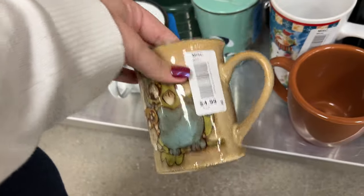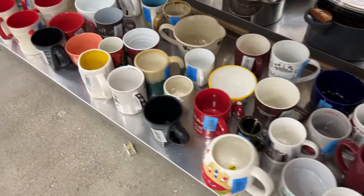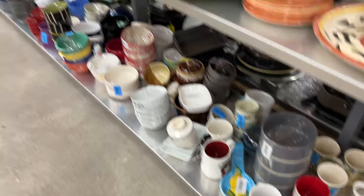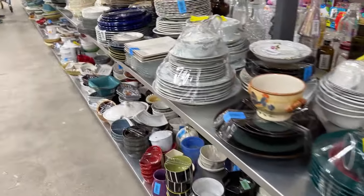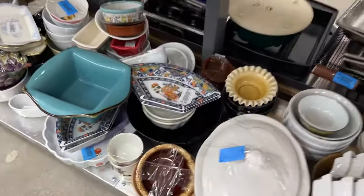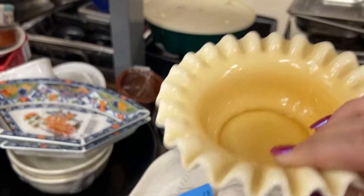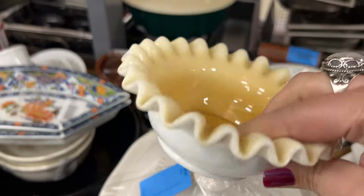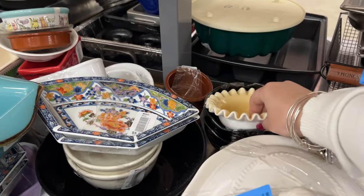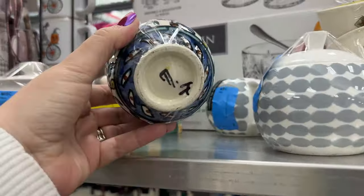Pier 1. Pier 1 owl. I stopped at a different thrift store before here that I didn't film in, and I got a Cinderella coffee mug. And, oh, that looks Fenton. No sticker, of course. Oh, maybe it's not Fenton. Feels kind of... Oh, might be another company. Oh, some Polish pottery, right?